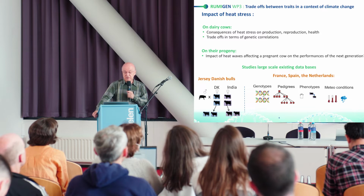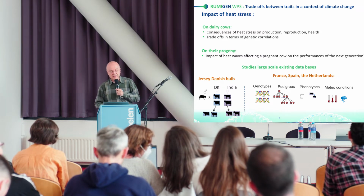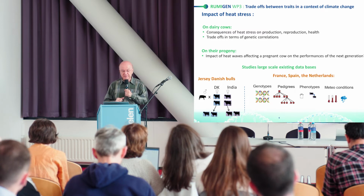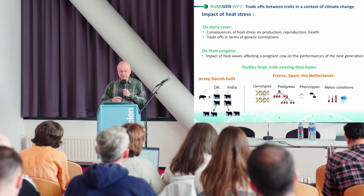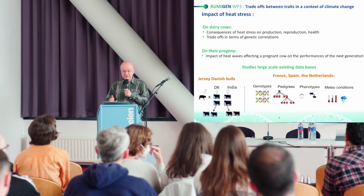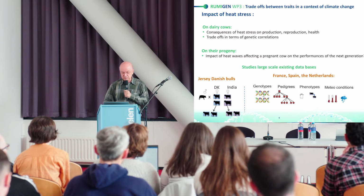Work package 3 deals with the trade-off between traits in the context of climate change, and it will study the impact of heat stress with the consequences on production and health, and especially how the trade-offs between production and the other traits evolve, especially in terms of genetic variability and genetic correlation. And we also study the effect on the progeny, especially the impact of heat waves during the gestation on the performance of the next generation. And all these studies rely on large-scale already existing data in France, Spain, the Netherlands, combined with meteorological data, and also with a GBI study between Denmark and India on Jersey breed.